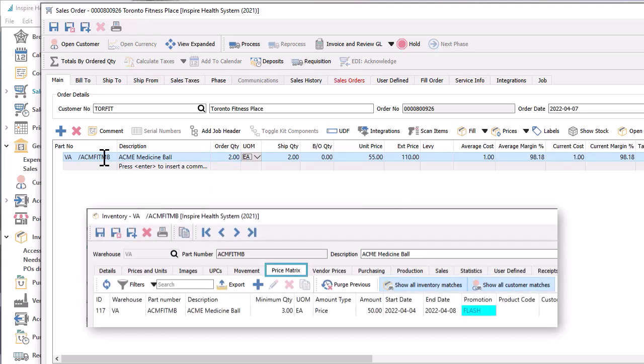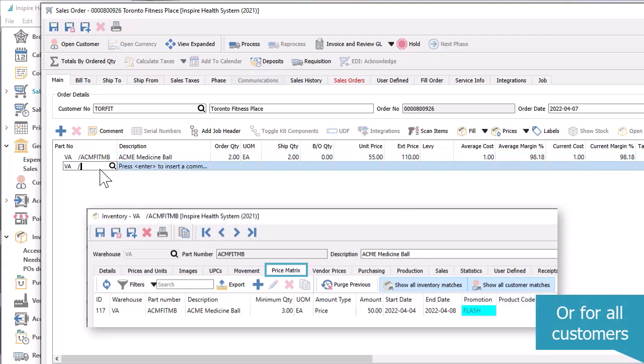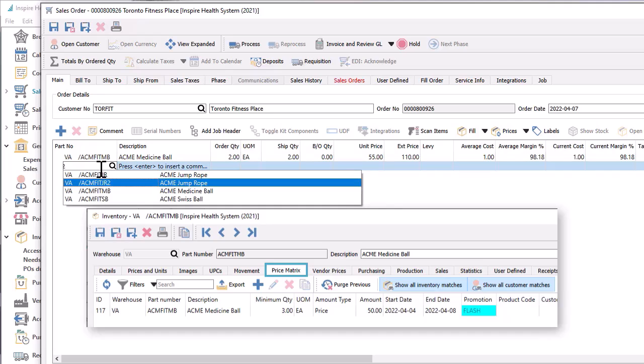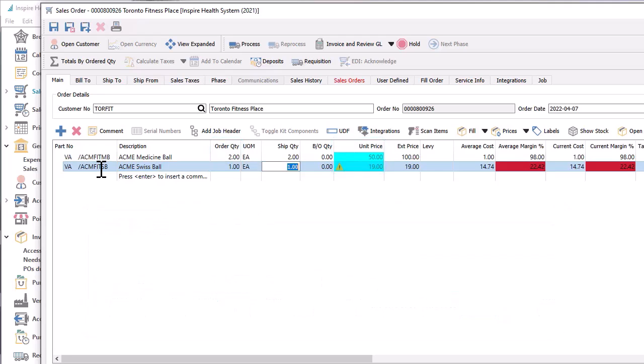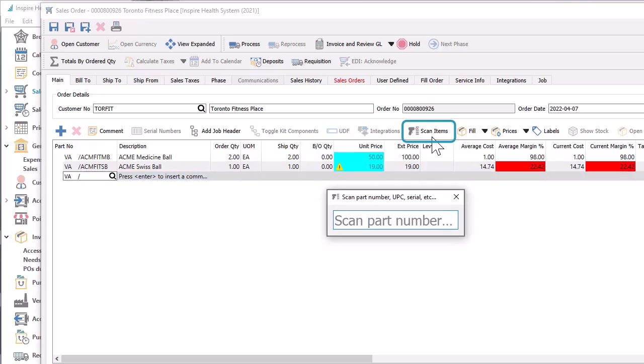Default prices can be configured from the price matrix area for this item, when the item is being purchased for the specified customer. And even combined with other items to give cumulative price breaks through promotion codes. Keyboard entry allows for navigating the fields easily, including using the Enter key to add the next item. Or the Scan Items function can be used for adding new items that have UPC codes configured.